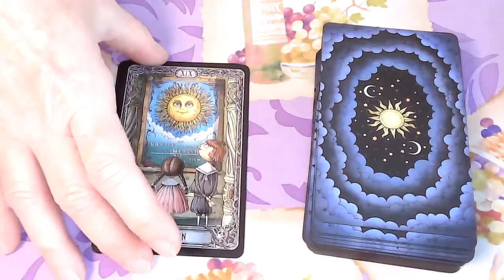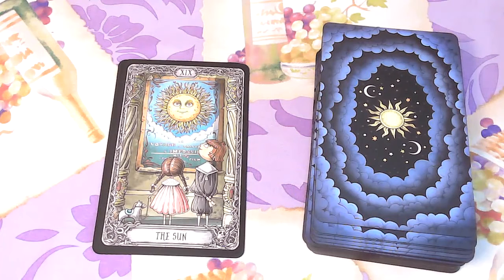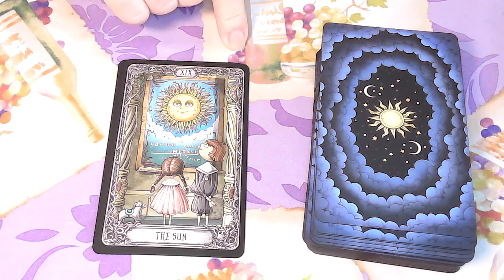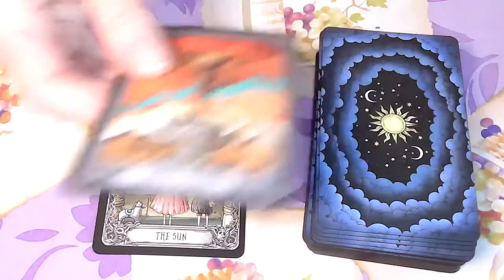One of my all-time favorite cards in here is the Sun card. And again, youth, so much imagery. I love the borders around here, as though they're looking at something special.